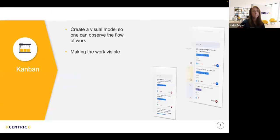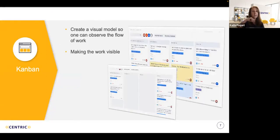So I always say a picture is worth 1,000 words. And so I'm a big visual person, and I call it my eye candy. And so we created a Jira project specifically for the JSM migration. And we captured all the steps we needed to do for the migration and the configuration. So we made our work very visible.